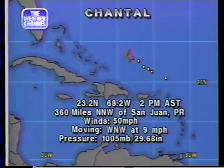We also have a look at your forecast to round out this weekend. Hopefully, the rest of this is going to go a little bit better. Let's look at the numbers, and we'll show you what we've found out there. As of 2 p.m. Atlantic Standard Time, also 2 p.m. Eastern Daylight, tropical storm Chantal is centered 360 miles north-northwest of San Juan, Puerto Rico.